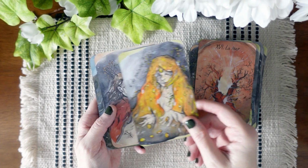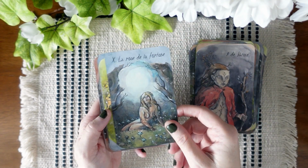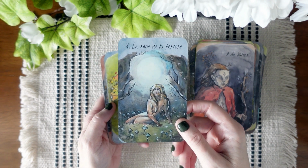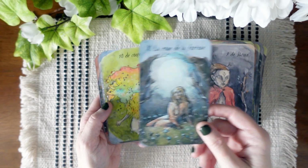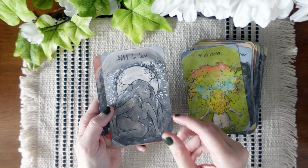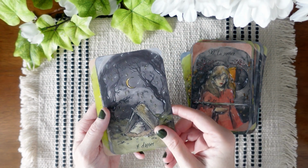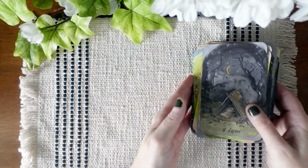And so it's really cool, I think, because it really encourages you to flex those muscles and to really look at how this card is making me feel. What does it make me think of? And what does it mean in relation to the other cards that I've drawn around it, or the reading that I'm doing, or the spread that I'm using? So it's a really wonderful deck for that. And the artwork is just stunning. I love it. Love it.